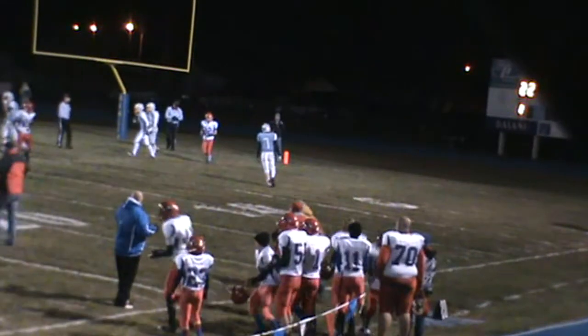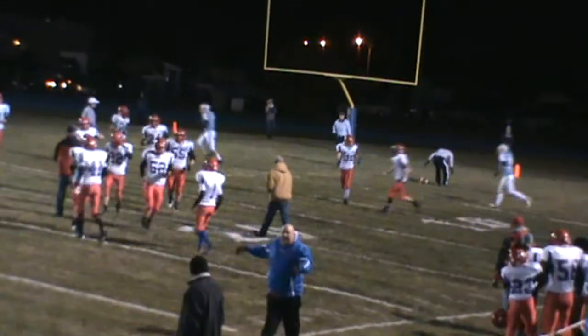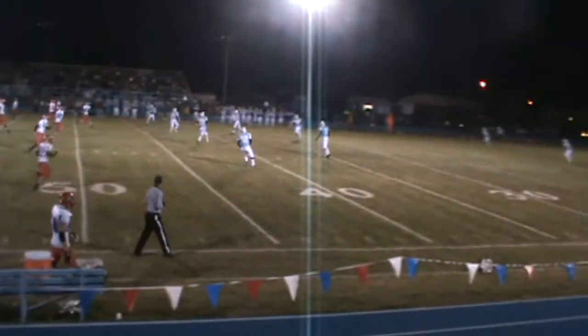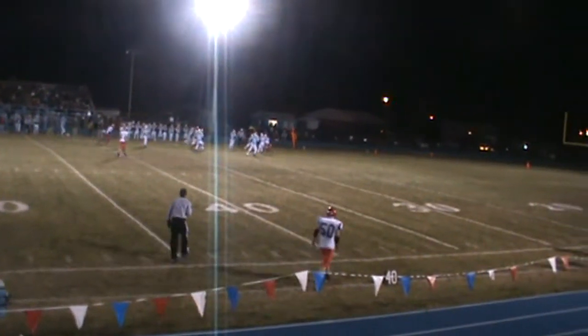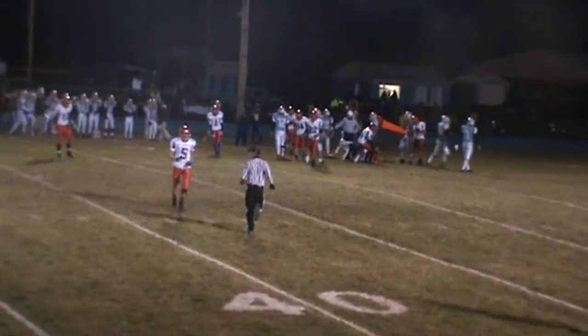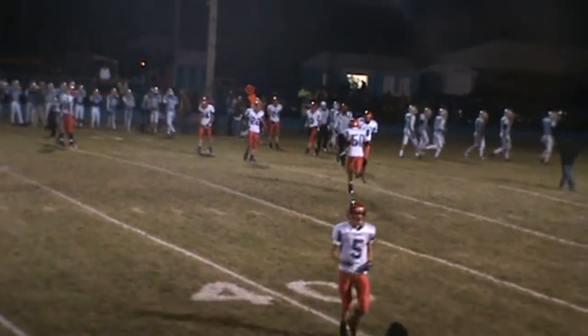Second and 1 for the Chargers at the Hitchcock-Tulare 24-yard line. Two receivers right, one left. Shotgun for Grantham. He's just going to run straight up the middle and breaks one tackle. He's inside the 20. He skipped through that. Trevor Hofer ended up on the stop. That'll be another first down. Hamlin with a first and 10 inside the 20-yard line.